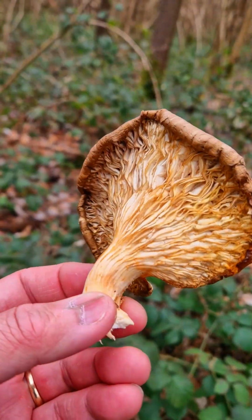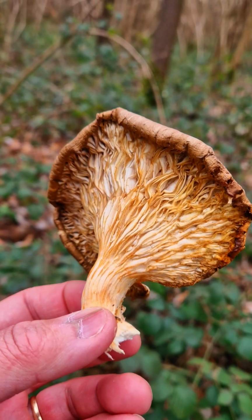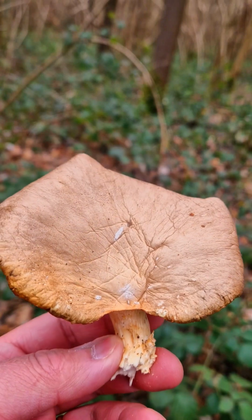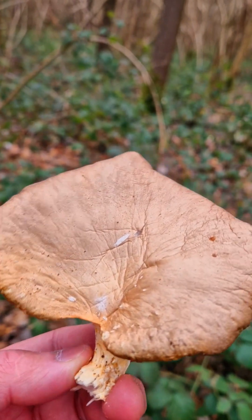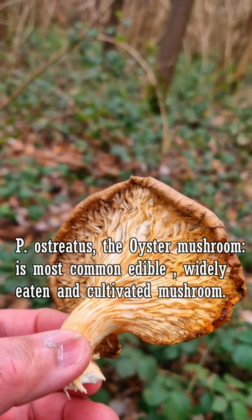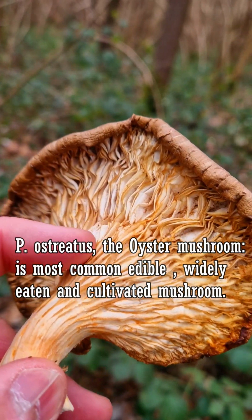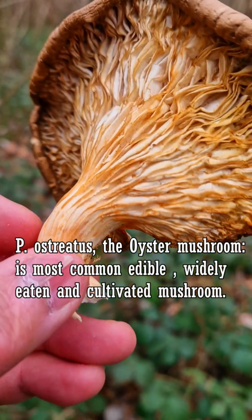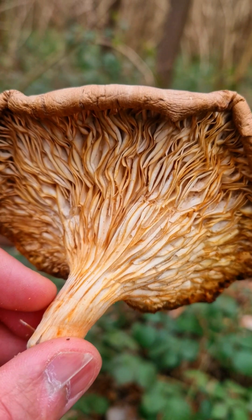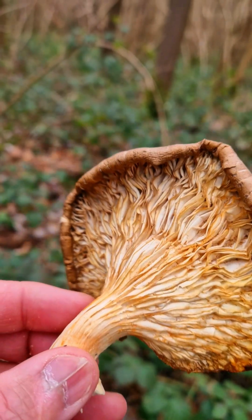So I managed to scrape one of them from the branch of an old oak tree. And this is definitely your oyster mushroom. It has a large cap with gills running down through its stem or stipe. But this specimen is old.